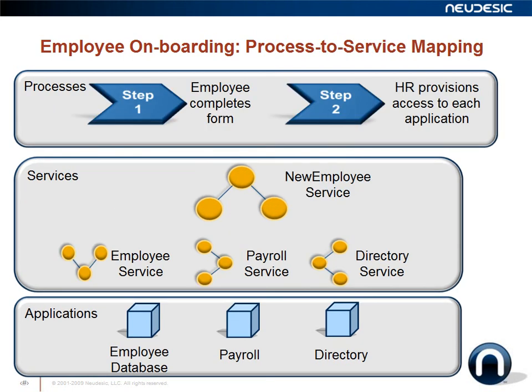The next step is to really map your process back to these services you built. And some of this may involve looking at some of your existing user-facing applications, enhancing them to leverage these services. So what we're going to do is map. We're going to simplify our process a bit. Now the employee will still have to fill out an employment form with all the relevant information. But we're going to simplify it for HR a bit because we're going to just have them review the employment form and then just provision access to all the downstream systems.